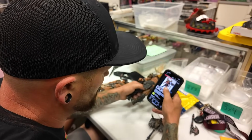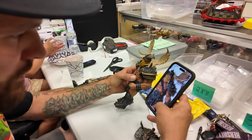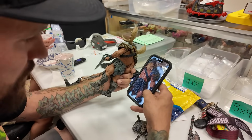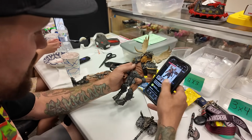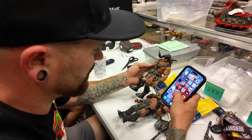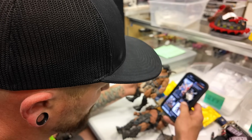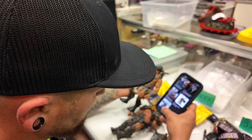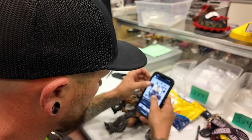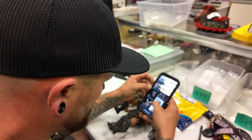So you zoom in. That's all correct, except for this gray loincloth. Doesn't make sense. So then what I usually like to do is now I'll lens this guy, and you just gotta see if you can find him. Now there's like nothing under him. Brown.